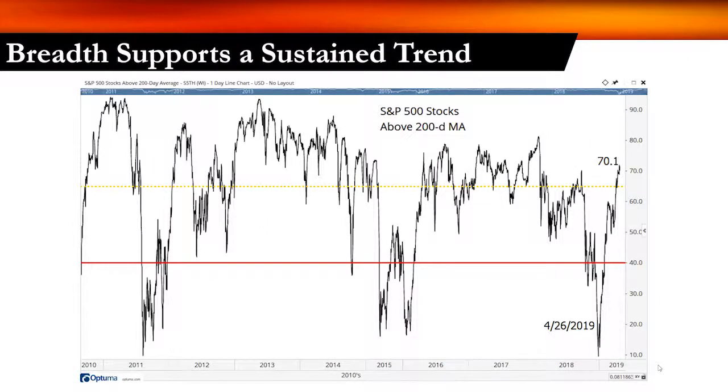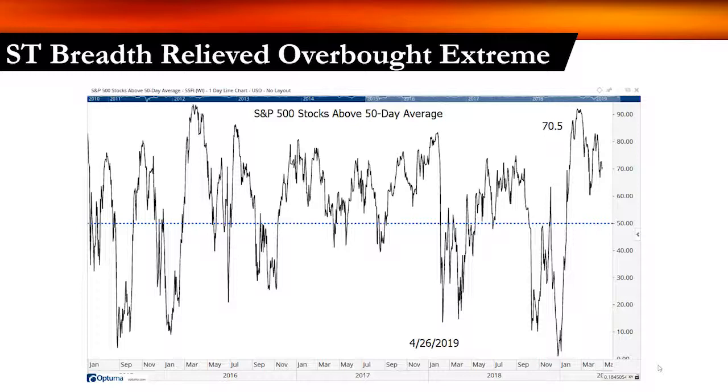Breadth, the number of stocks that are above their 200-day moving average, sits at about 70%. So 70% of stocks are in long-term uptrends. That's also bullish, but it's not excessively bullish. In other words, this is the kind of number that could support a long-term uptrend as we move towards a higher and higher percentage of stocks that are in uptrends.